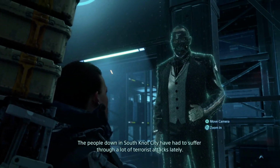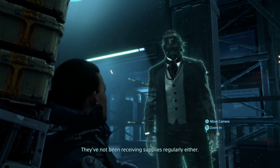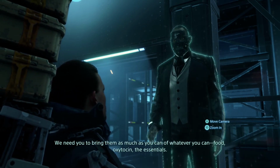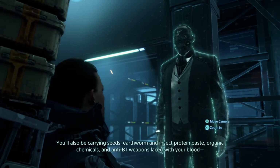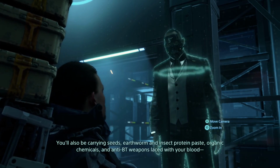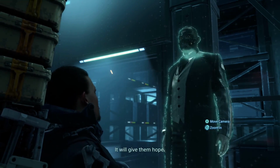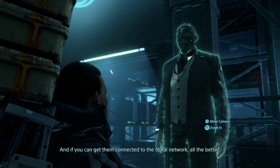The people down in South Nut City have had to suffer through a lot of terrorist attacks lately. They've not been receiving supplies regularly either. No one's starving, not yet, but a sense of unease is spreading across the city. We need you to bring them as much as you can of whatever you can. Food, oxytocin. You'll also be carrying seeds, earthworm and insect protein paste, organic chemicals, and anti-BT weapons laced with your blood. None of which can be sent via a chiropractor. A delivery will remind the citizens they're connected to the rest of the country. It will give them hope. Don't have to go to every single person. And if you can get them connected to the Cairo network, all the better.